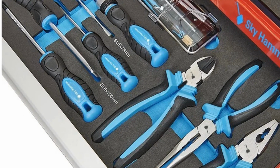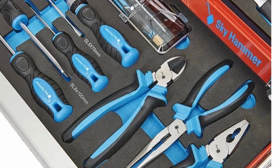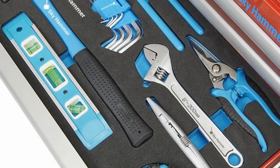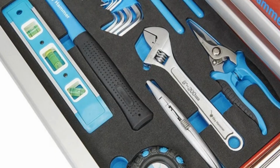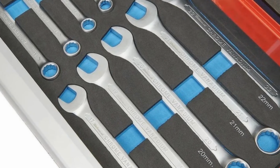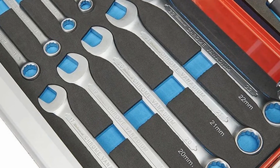You'll find socket wrench sets, combination spanner sets, mixed tool sets, and more within the kit. If you appreciate quality and a variety of tools, the OEM Mechanics Tool Set is an excellent choice. It caters to a wide range of users, from professionals to DIY enthusiasts, and its colorful options add a personalized touch to your toolkit.